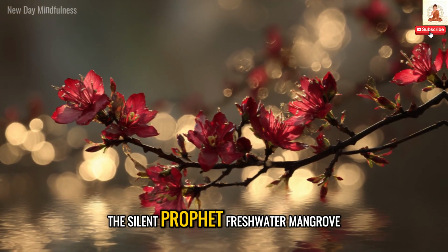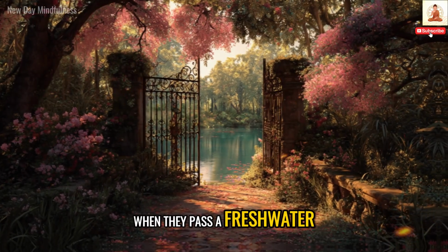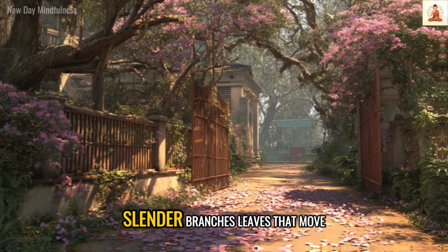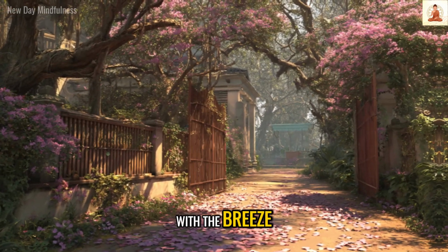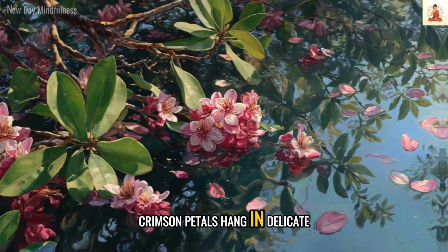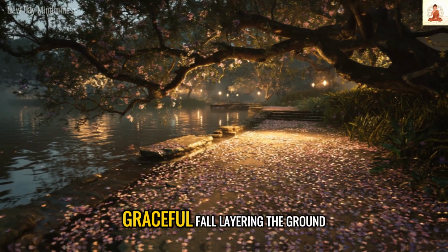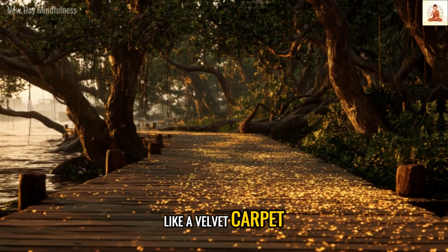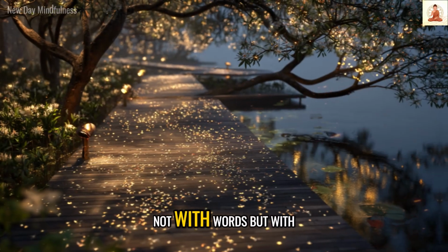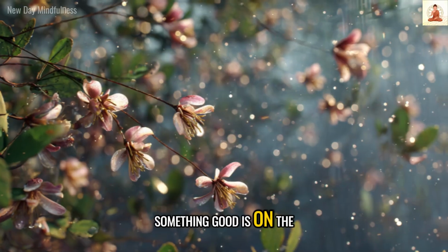The silent prophet: freshwater mangrove. There's a reason people stop mid-step when they pass a freshwater mangrove in full bloom. From a distance, it looks almost unassuming, slender branches, leaves that move with the breeze. But when the blossoms appear, everything changes. Crimson petals hang in delicate clusters, and as they loosen, they drift downward in a slow, graceful fall, layering the ground like a velvet carpet. In that moment, it feels as though the tree has chosen to speak, not with words, but with a vision so vivid you can't mistake its meaning. Something good is on the horizon.